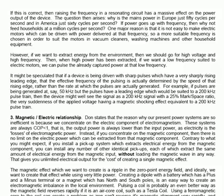Contrary to what you might expect, if you install a pickup system which extracts electrical energy from the magnetic component, you can install any number of other identical pickups, each of which extracts the same amount of electrical energy from the magnetic input without loading the magnetic wave in any way. That gives you unlimited electrical output for the cost of creating a single magnetic effect. The magnetic effect which we want to create is a ripple in the zero-point energy field, and ideally we want to create that effect while using very little power.